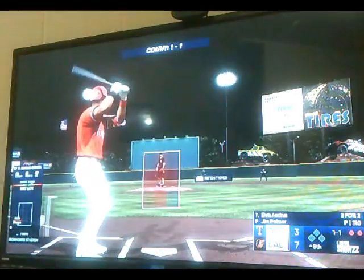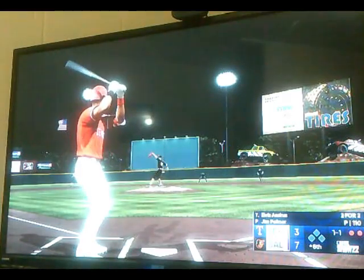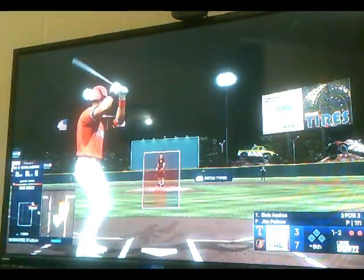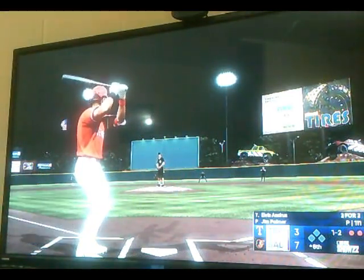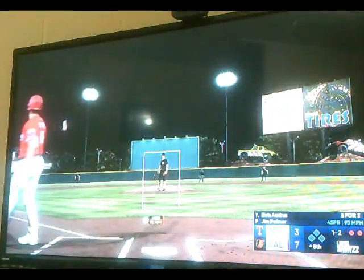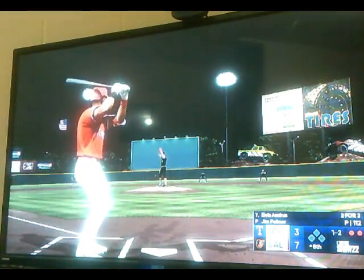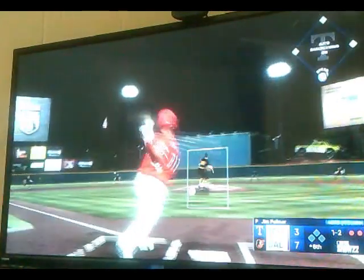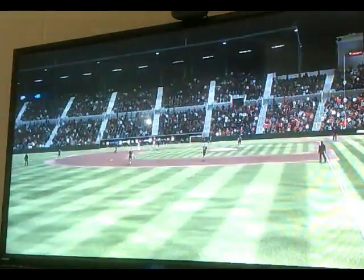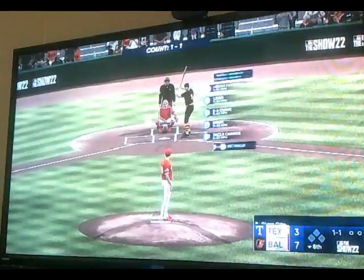Here's Elvis Andrus. Swing and a miss. And a count 1-2. Definitely not going to make his highlight tape. And a foul ball, he stays alive. 1-2 now. Out to short. On to Murray. That's out number 3. Whole half of inning number 8 straight ahead.